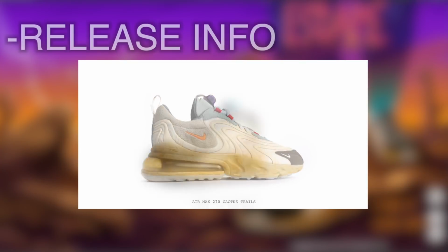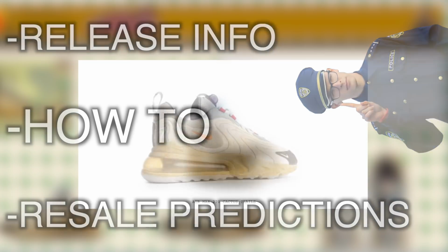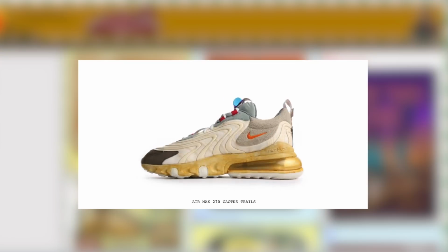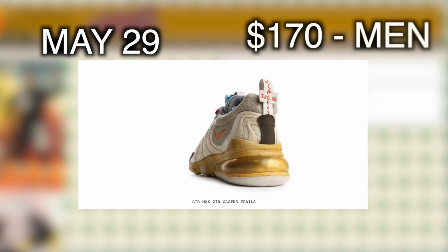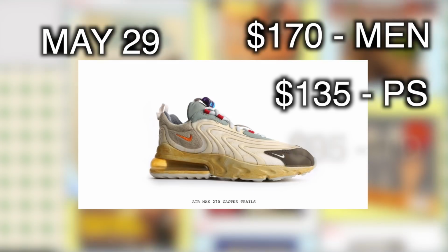Specifically, we will be discussing some release info, how to cop them, and of course, like always, some resale predictions. The Travis Scott Air Max 270 Cactus Trail drops this Friday, May 29th, for $170 in men's sizes, preschool for $135, and toddler for $95.